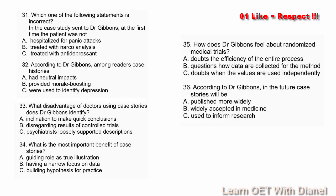Hello, my name's Anthony Gibbons. I'm a clinical psychiatrist and published author. I'd like to talk about something that's relevant to all medical professionals, the use of narratives in medicine. Let me begin with a case study sent to me by a colleague who shares my interest in the subject.